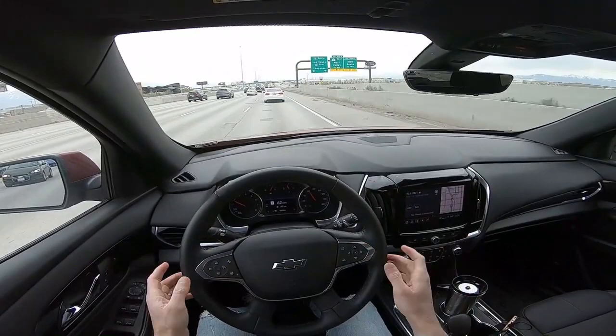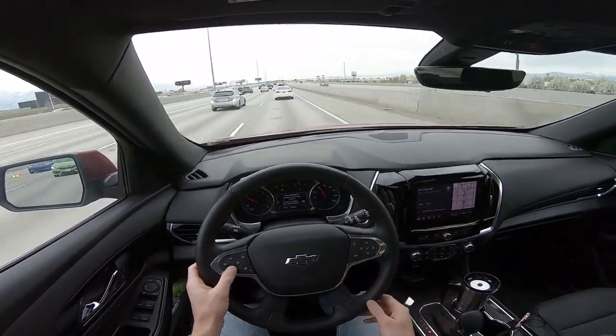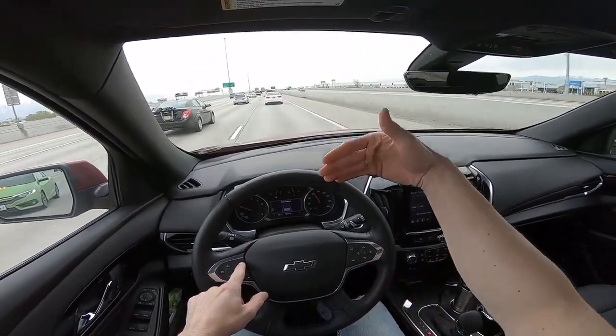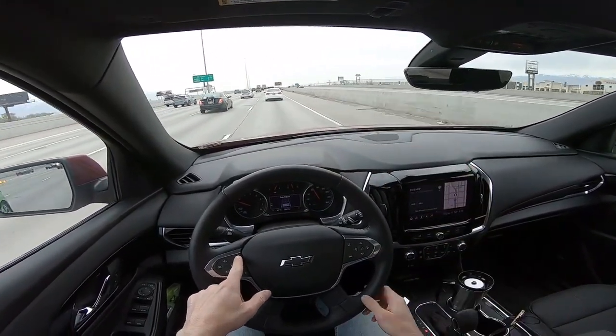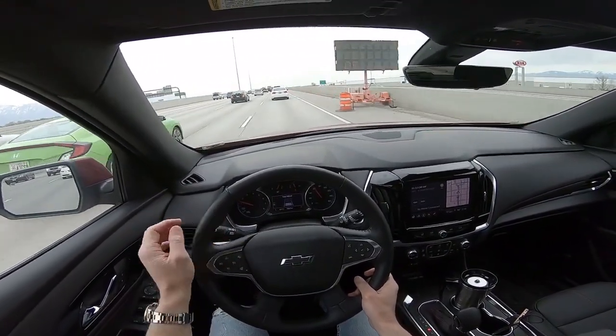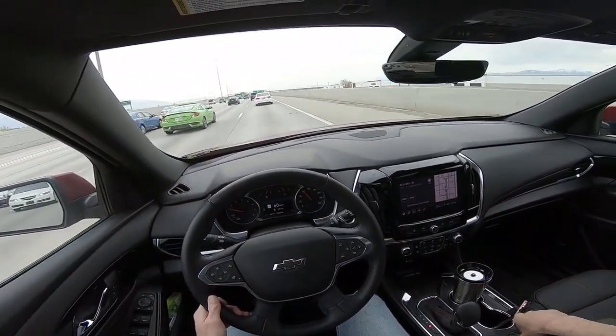Now, in terms of safety tech, this vehicle, like I said earlier, has a ton of different safety features. You do have adaptive cruise control, and you can actually change how close or far away you are from the vehicle in front of you. All of that is using just these left-hand controls on the steering wheel. And then you do have your lane keep assist button located down here near the drive modes.